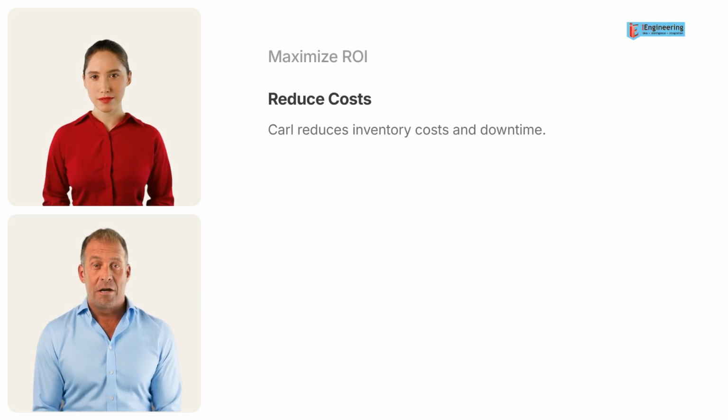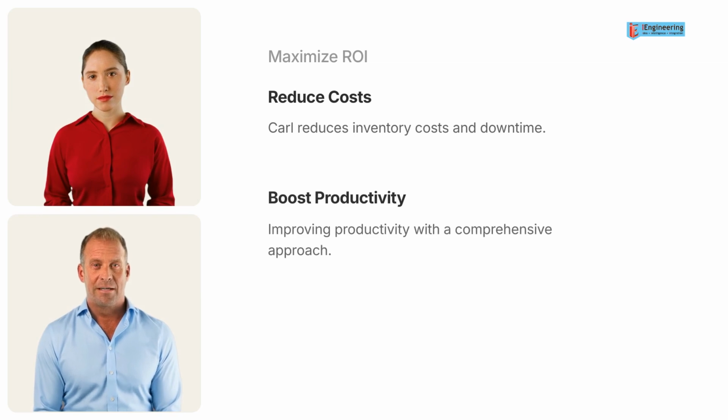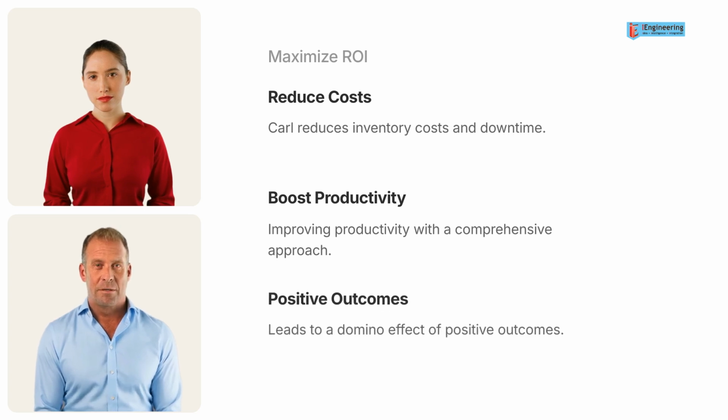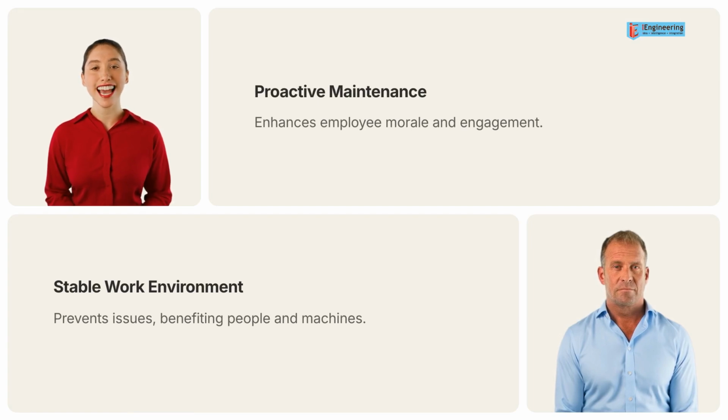Carl delivers significant ROI by reducing inventory costs, downtime, and improving productivity. Its comprehensive approach leads to a domino effect of positive outcomes for businesses. Carl's proactive maintenance culture enhances employee morale and engagement. By preventing issues before they arise, it creates a stable and empowering work environment, benefiting both people and machines.